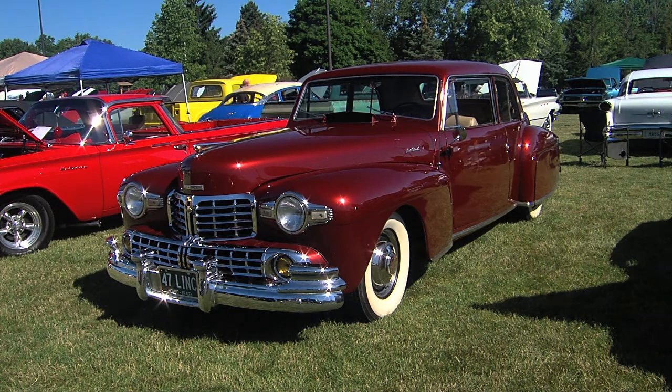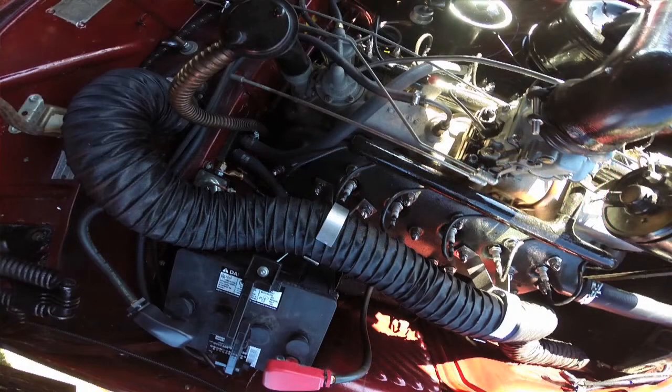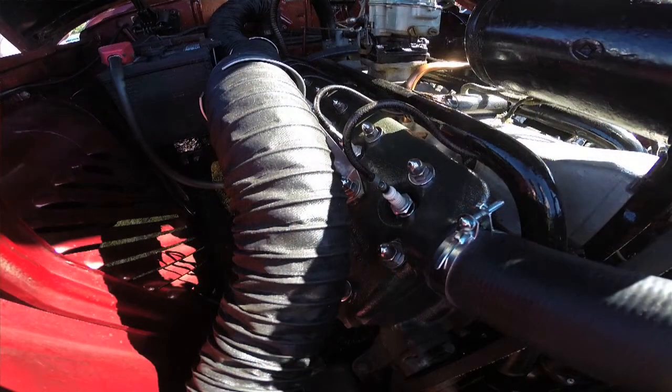It's a '47 Lincoln, it had more unique features. Exactly. Tell us about it. First of all, the engine. It's a V12 flathead. It's got 138 horsepower for 12 cylinders. Of course, one small carburetor.